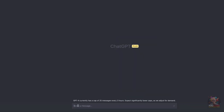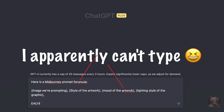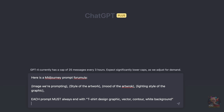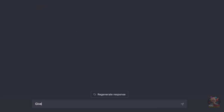First, we need to tell Chat about Midjourney and what the formula is for a prompt. So I'm going to type in, here is a Midjourney prompt formula. The image we're prompting will tell it to include the style of the artwork, mood of the artwork, and the lighting style. And at the end, we have to tell ChatGPT to make sure that each prompt must always end with t-shirt design graphic, vector, contour, white background. Then, so it doesn't go off on a tangent, ask it to please respond with yes if you understand this formula. Great, ChatGPT understands.